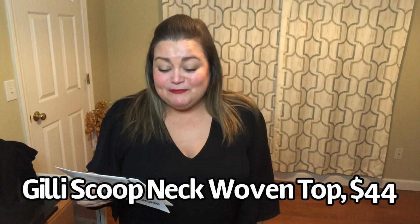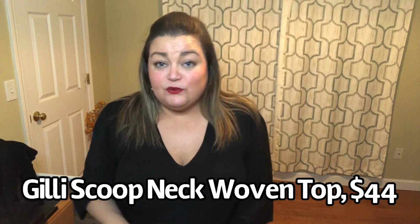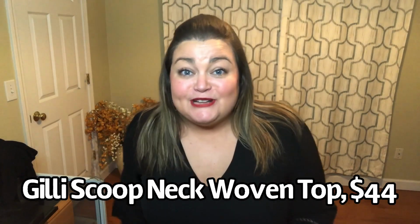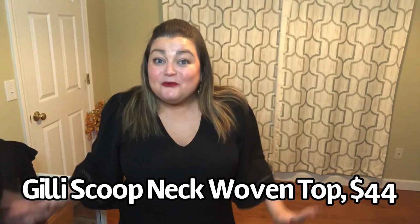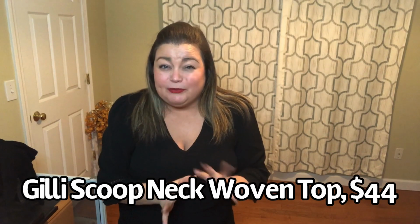Okay, last top. This is by the brand Gilly. It's a scoop neck woven top. It's in black. It's $44, 100% polyester. Now, this is one of the reasons why I wanted another box. Kristen got a really pretty, I think it was like a coral or peach color of this top. I already own this top in a light blue color and I love it. I wore it a lot last spring and summer.